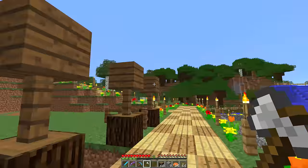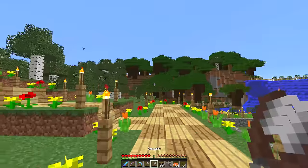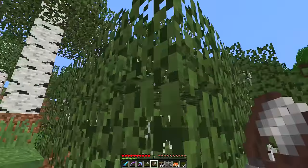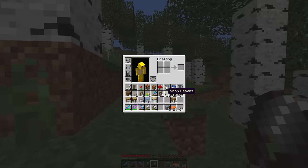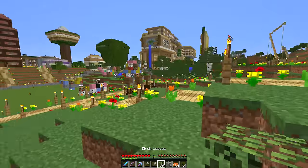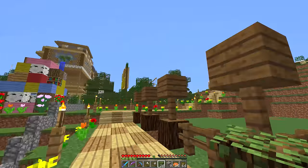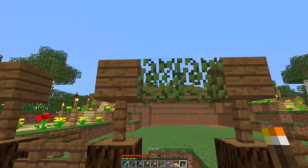And I just thought, I wonder if I could go and get some leaves from somewhere, because I think leaves would be a nice addition to this place. And there's loads of birch trees over here. So I might as well just go and grab some leaves from this place. There we go. And how many did I get there? I got 20 there. That's plenty enough. And we could have this going just across the middle section here. Like the entrance part just has those, I think would be nice.